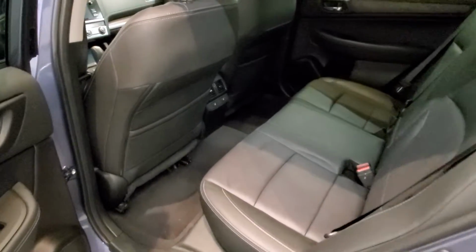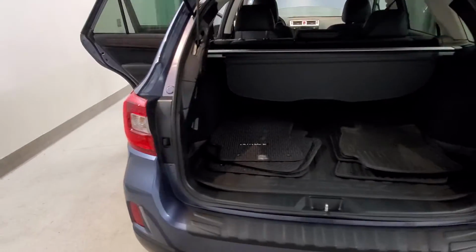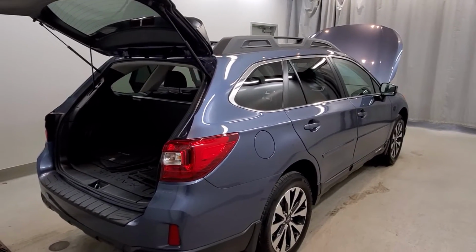Also comes with air conditioning, automatic temperature control, front dual zone AC, rear window defroster, memory seat, second row heated seats. Also comes with power lift gate, front fog lights, fully automatic headlights, body color bumpers, heated door mirrors, power door mirrors, turn signal indicator mirrors, roof rack rails only with a rear window wiper and a spoiler.